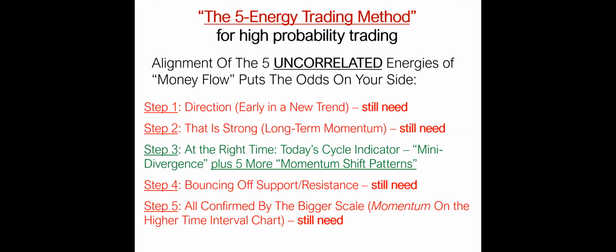We need those cycle highs and lows bouncing off support or resistance. And then number 5, the final thing, but the most important of the 5 energies, is looking at the next higher time frame and making sure, again, that momentum is going in the direction of our trade on the higher time frame. That way we've got strength on the high time frame, strength on the low time frame, both going in the same direction. And this one actually has veto power. This is a filter in our trading system.